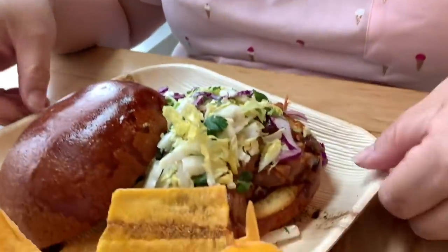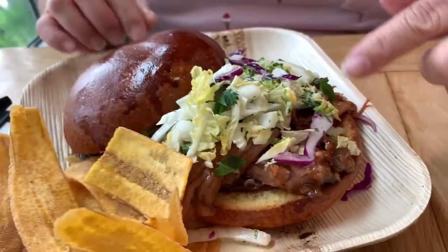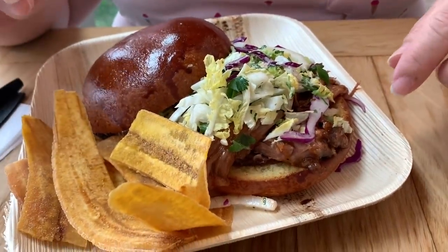Special sandwich here. It's the guava barbecue sandwich. Yeah, pork sandwich, right? Yeah, guava barbecue pork sandwich. Lovely. Look at all that slaw on there. And everything comes with their fried plantains. It's gonna be good.